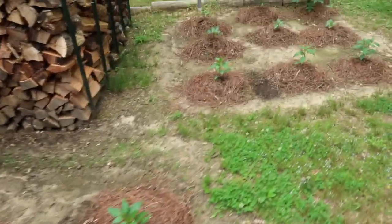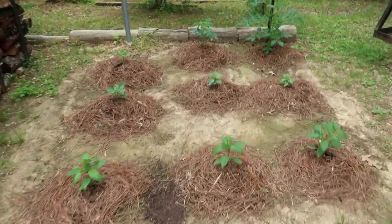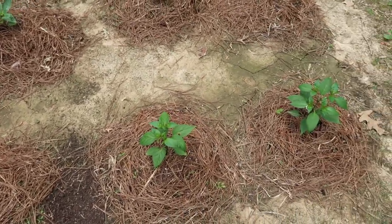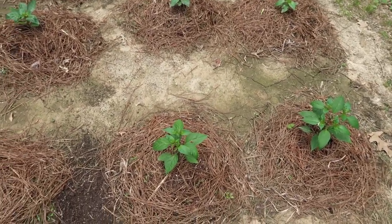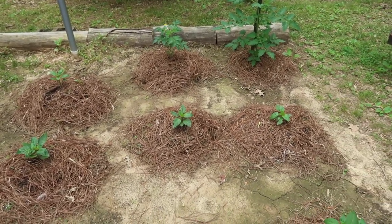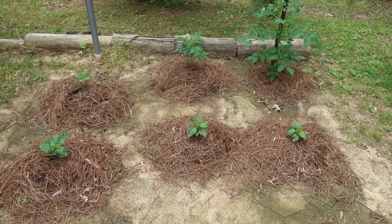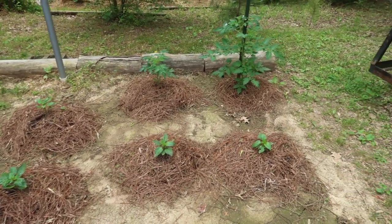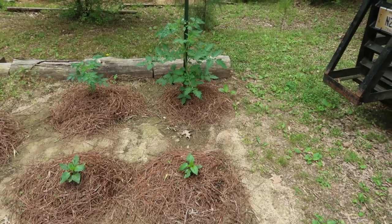And over here on the end, down here, I got these different pepper plants, bell pepper, and they got some cayenne pepper and jalapeno pepper. I'm going to have to go back and look. I can't tell you exactly what's what. I forgot where I planted the different ones, but as soon as they start fruiting, we'll know.